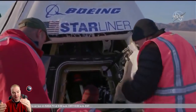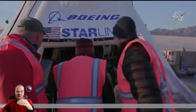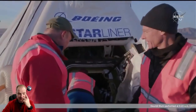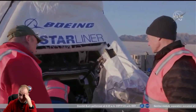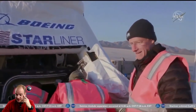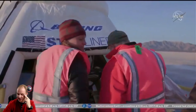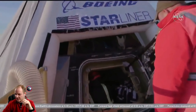bring a second one up. The new crew would stay with the second one. The old crew would take the original one back to Earth. So that could be a little closer to the Soyuz methodology there. But let's get these astronauts out of the way. Let us see the camera view. Just kidding. I'm sure the astronauts have important stuff to look at.